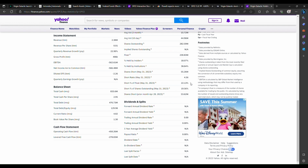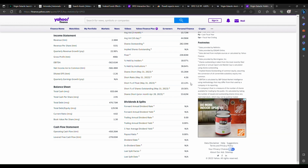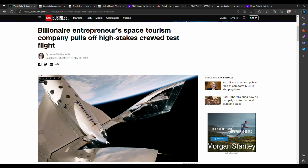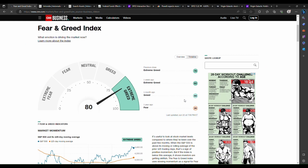So, in the grand scheme of things, we're seeing potential Fed rate hikes based on the outcomes that we see in the economy. We're seeing the company itself dilute shares for the sake of bettering their fleet, up to 400 million more in raising money. And the market now is very, very greedy, as we have mentioned in prior videos. The CNN Fear and Greed Index is at extreme greed.